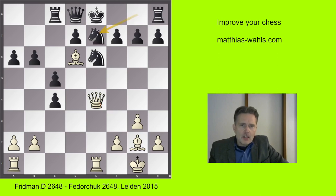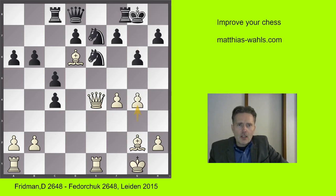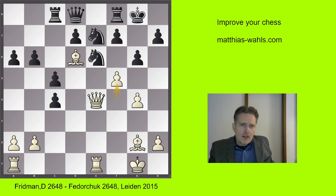Queen e4, knight e7, f4, intending f5, g6, g4, castles, f5, and white has a strong attack. The position is like plus 0.5 for white, but this is just an academical estimation. In a practical game, it is very difficult for black to defend such an onslaught here.